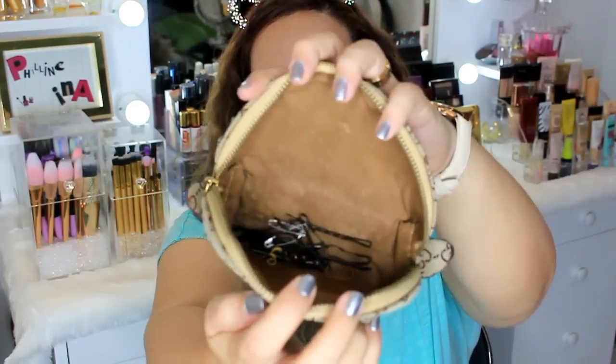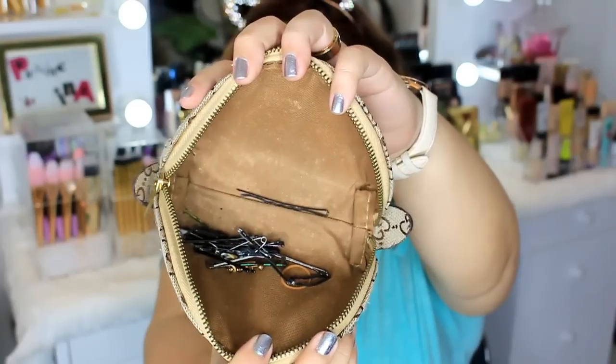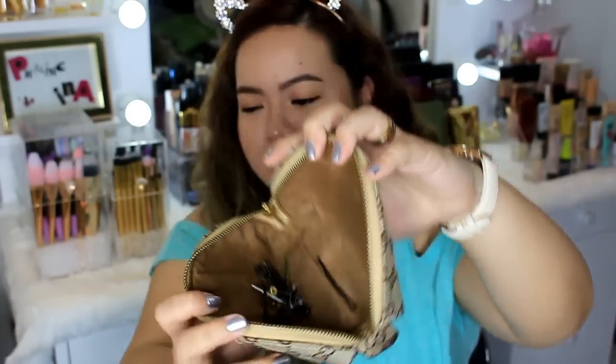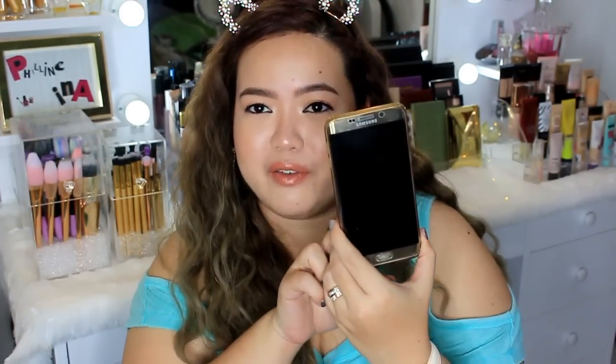Ito, mga maliliit na lang na products to. So, ipapakita ko na lang sa inyo straight from the bag. Merong mga hairpin, merong mga hair tie na maliliit, na rubber band. Merong safety pin, as you can see. So, I just keep it there para just in case kailanganin ko sila. Andyan sila. And then, next thing in my bag is my phone.